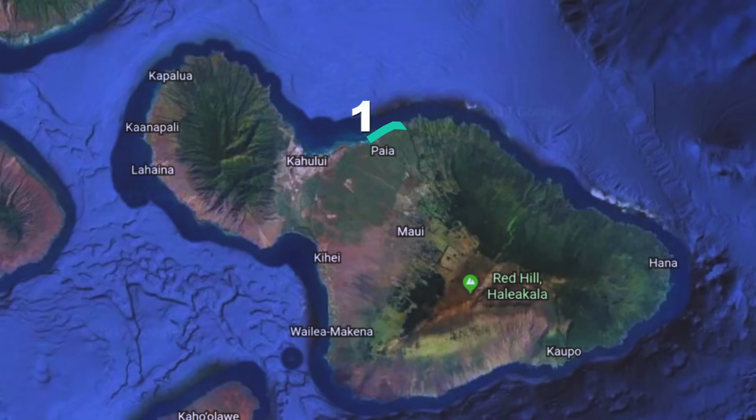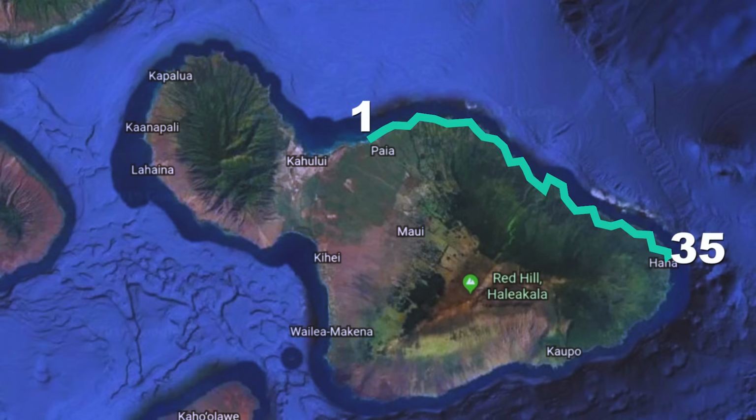Just a quick note here, the mile markers go up to 35 until you hit Hana, and then the mile markers jump to 51 and will go down the rest of your trip. Confused me the first time around, so just a heads up.